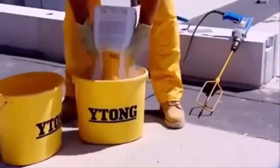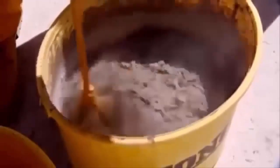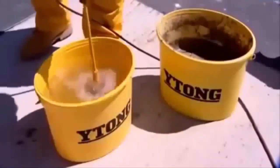Preparation of the mortar is very easy. All you need to do is mix it with an ordinary electric drill, so you don't need a mixer at the building site. The mortar is applied in thin layers. Much less of it is used in this way than if the classic technology is employed.